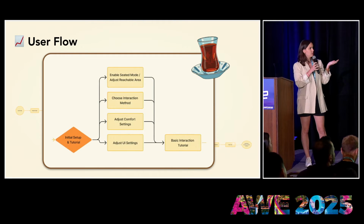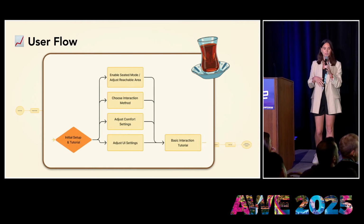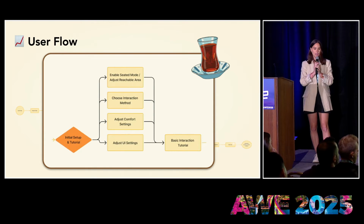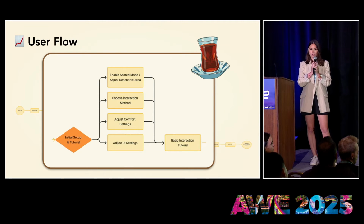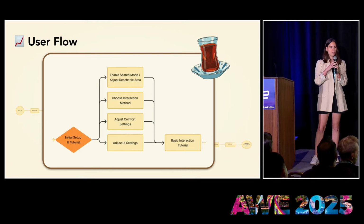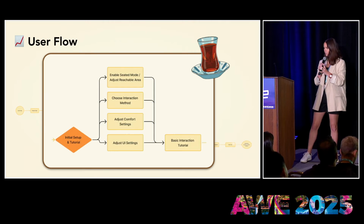You can also choose interaction method, adjust comfort settings for high contrast, low contrast for colorblind people, and adjust UI settings. And lastly, finish with basic interaction tutorials for beginners and even experts, as if it's the first time they go through your experience, it's important to go through it with ease and not to ask any questions.